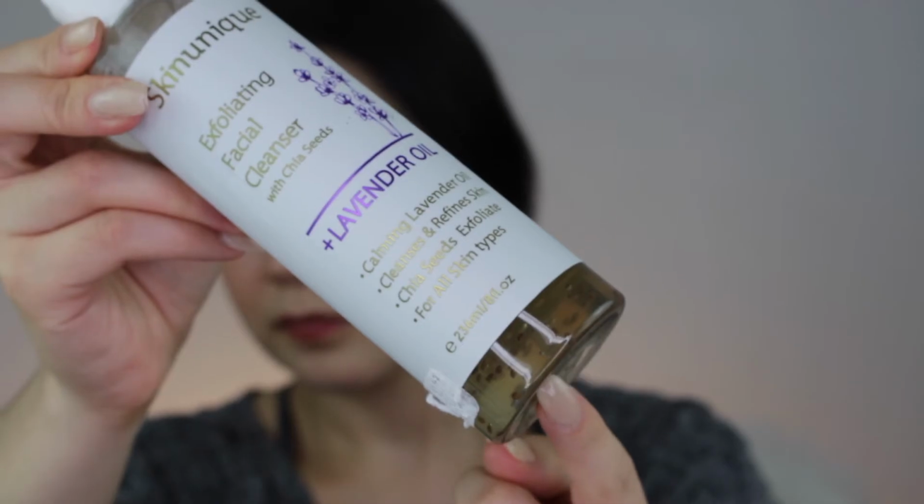A lot of the times growing up, I felt like, you know, whatever, let me just try whatever face wash, it doesn't matter. I started to get more dry patches, more irritation. So throughout the years, I've learned to listen to my skin. I can't just be trying things left and right, because I do feel irritation really quickly. So I usually can tell if a product works for me or it doesn't. I've been sticking to this face wash for a while. It's exfoliating facial cleanser with chia seeds and lavender oil.